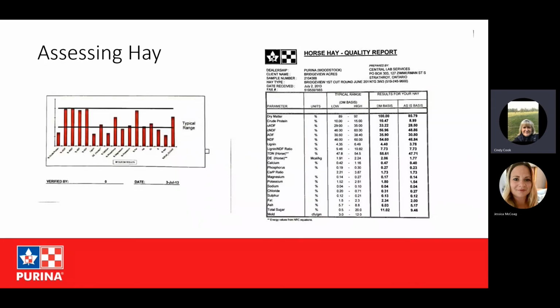Next, when I'm looking at balancing rations for broodmares and foals, I always look at the hay. This is just an example of a hay test done by Purina. And just a reminder to people that are watching this today that hay is all different. So different cuts from different fields at different times of the summer all can give you different analysis. So it's very important that your broodmare and your foal, as it starts to develop, is given good quality hay.